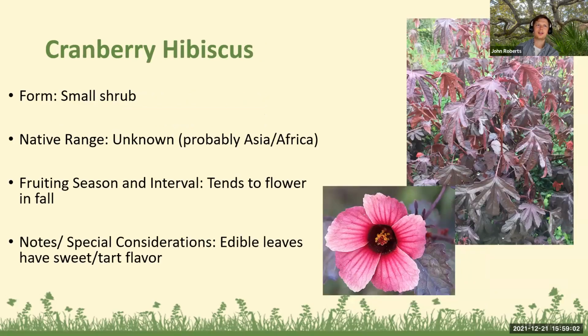So there's another one out there that's a close relative called cranberry hibiscus. So it's another hibiscus, and it's a small shrub. It's kind of the same deal. It just has this more unique color. It's red all the way throughout, burgundy kind of colored.